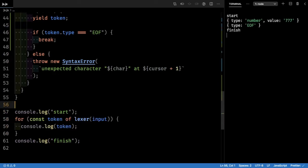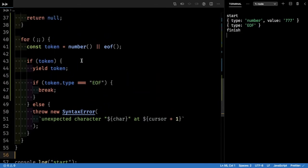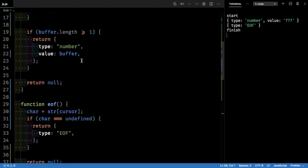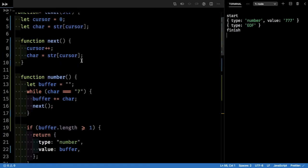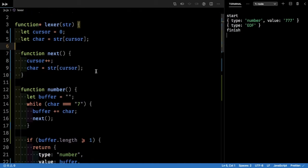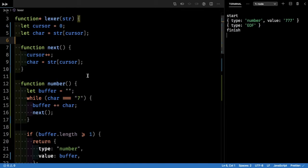What do you think would be interesting to do next? So maybe the white space. White space would be easy. Yep, white space is a good thing. So yep, let's do it. How do we do it?